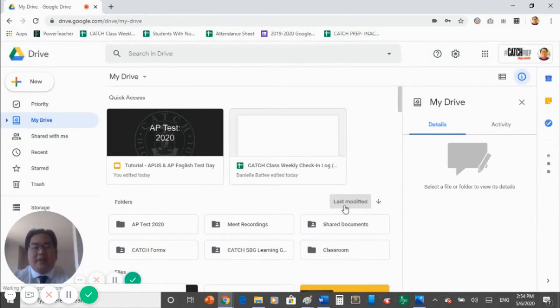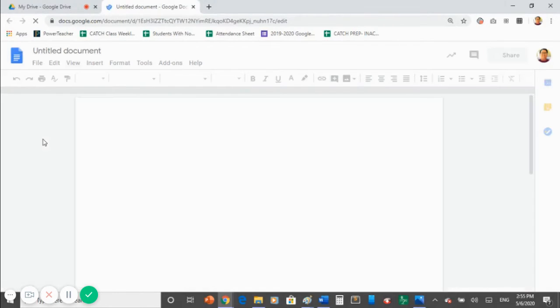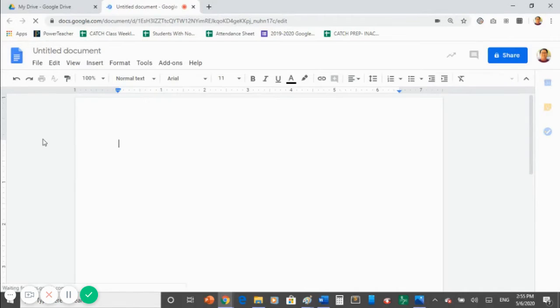Once you are signed in to your Google Drive, you're going to go to the top left corner of your screen where it says New, and in the drop-down menu, you're going to select Google Docs. This will open a new Google document for you to write down your answers for the test.